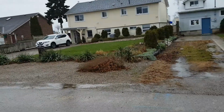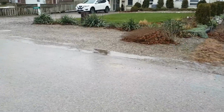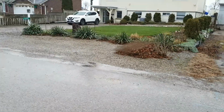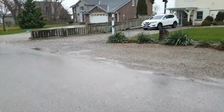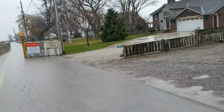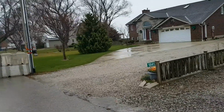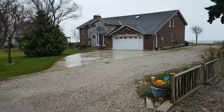So these houses here are all facing problems of erosion. All of them are trying as best as they can to protect their properties through private means, dumping concrete, creating breakwaters. Some of these are fairly new, fairly significant investments.